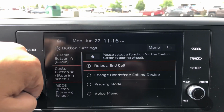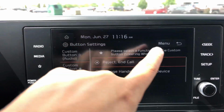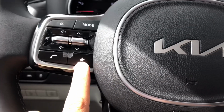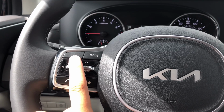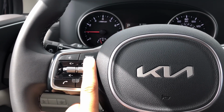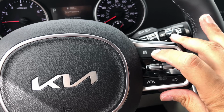Most people honestly are going to use the reject end call. That's just because that's what we're kind of accustomed to with that button, but Kia does give you the option. So now if you were to get a call, I've set it up to where this button can be reject a call. Your voice assistant there, if you have Apple CarPlay or Android Auto activated, that'll be Siri.